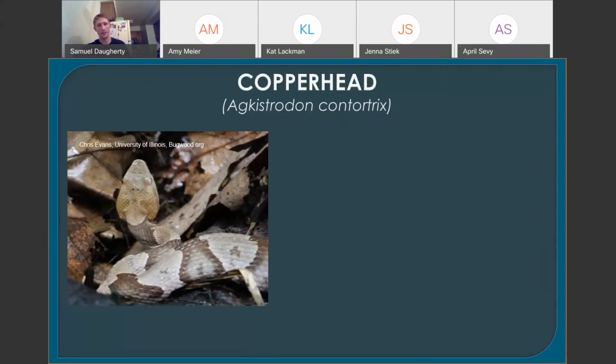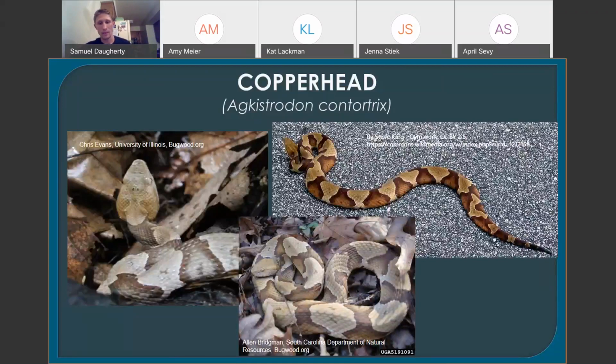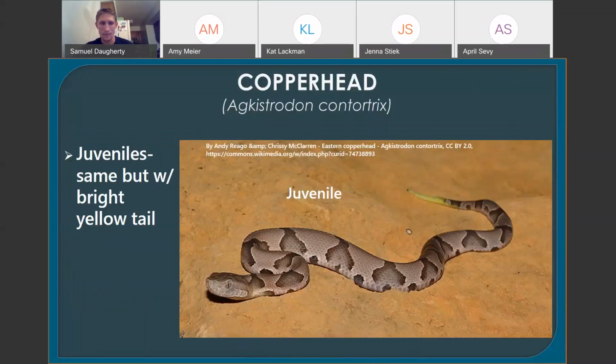They're called copperheads, obviously, because their head is kind of a coppery brownish orange color. Sometimes they're a little paler, sometimes they're a little darker, as you can see in these two pictures. I think the darker ones are generally more northern populations, but they have the same color pattern. It's pretty distinctive. They have a small number of very wide blotches, or I don't know if you'd call them spots or bands, and they're a distinctive shape too. They're kind of shaped like an hourglass if you look at them from the top, and usually they meet in the middle. The juveniles look pretty much identical, except they have a bright yellow tail, and they actually do what's called caudal luring. It's where they'll wiggle their tail around and try to attract prey.